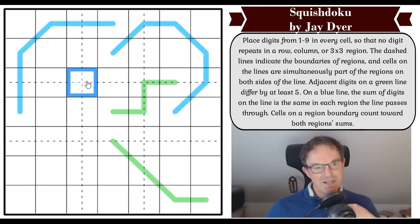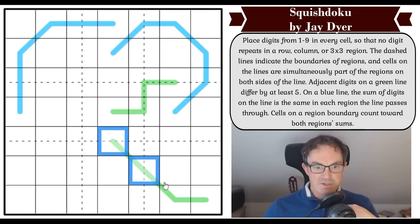What? That cell is part of four different boxes. It's part of box one, box two, box four, and box five, all at the same time. It's sort of double Schrodinger'd. And then it says adjacent digits on a green line differ by at least five. So this is a German whispers line.